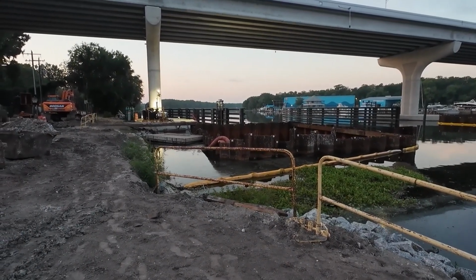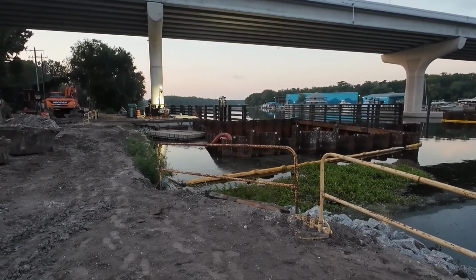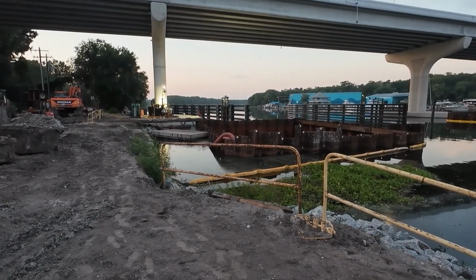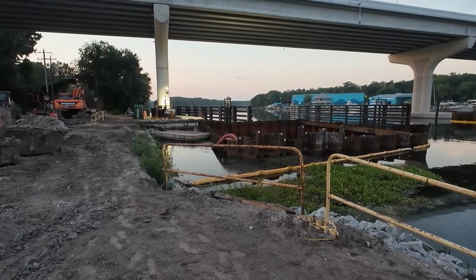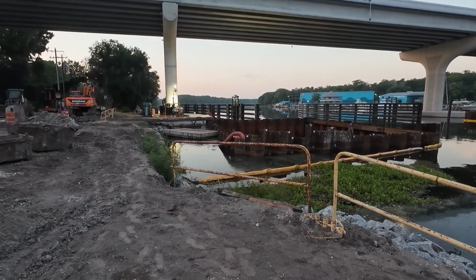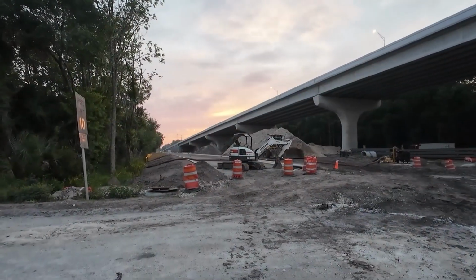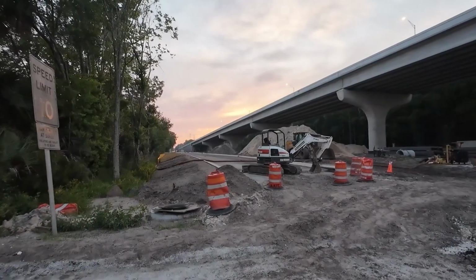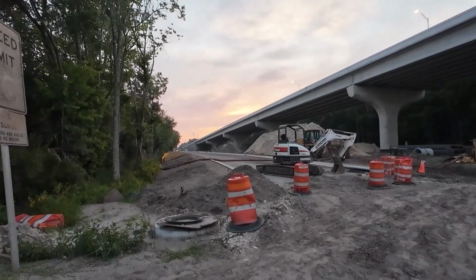I bet they'll pull those sides out of there before long. Boy, that's a good, wow. I would say a good 15, 20 feet down to the bottom there. Wow, it is a ways down there, that's for sure. Over on the other side, it's about the same thing. They haven't really done much over there, down on that side.